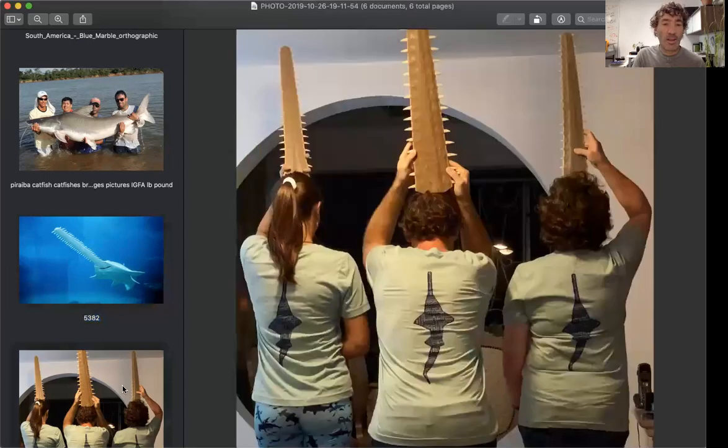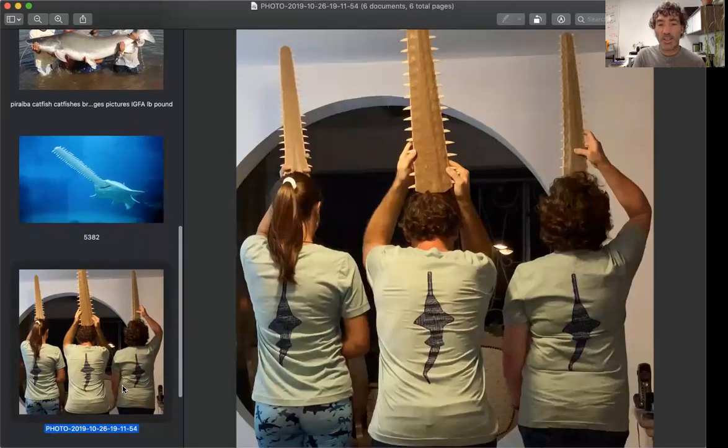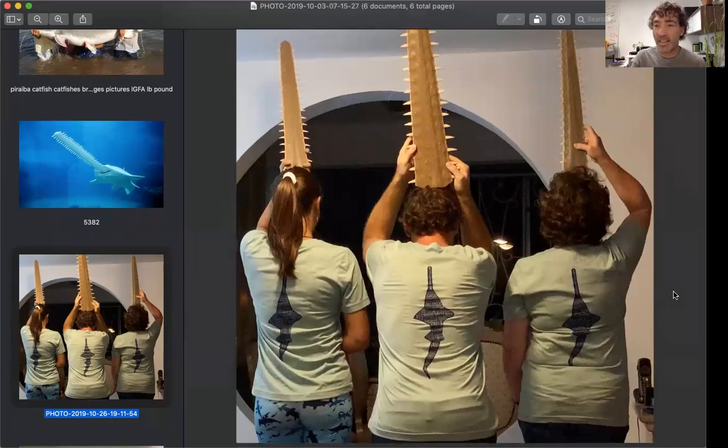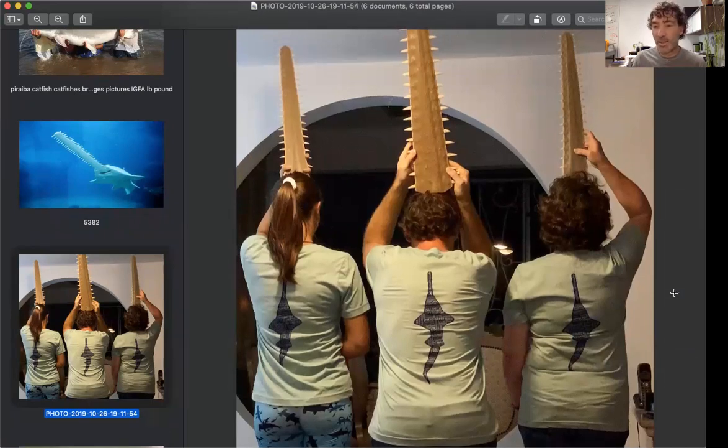This is just some pictures of myself and Patricia Charvet and a high school student that helped me down in Brazil. These are some of the sawfish rostrum that Patricia has collected. And we're wearing Sawfish Day t-shirts. International Sawfish Day was last Saturday. Oh, awesome. And every year the Sawfish Conservation Society puts out a new t-shirt.